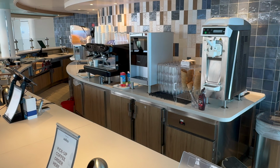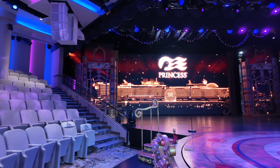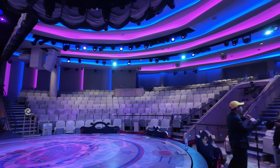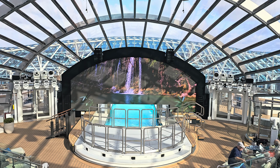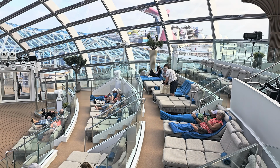So food isn't the only thing included. There's also a lot of entertainment on board. You've got the theater, and they do a lot of Broadway style shows. Princess is known for that. The quality is very good. They also have the Dome, which is new on the Sun Princess, and it's a beautiful area, totally worth checking out. Very comfortable loungers during the day.